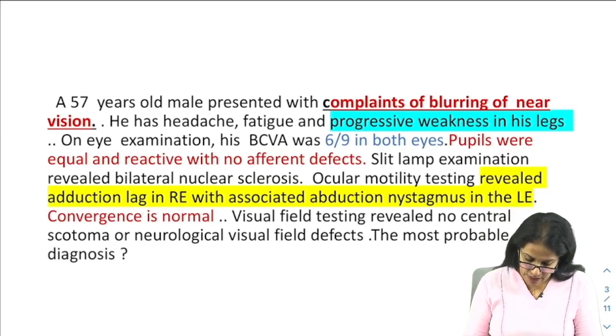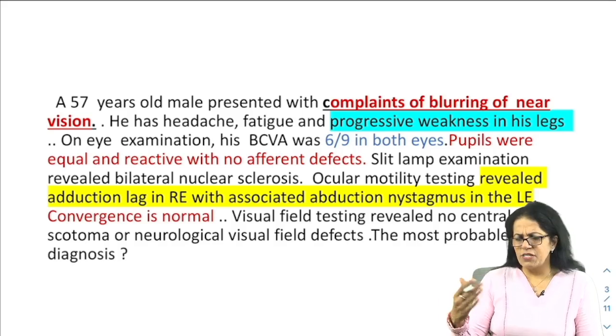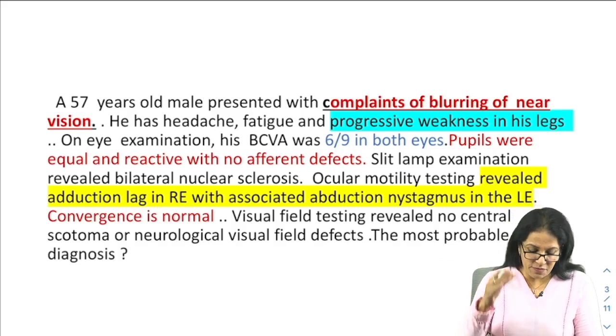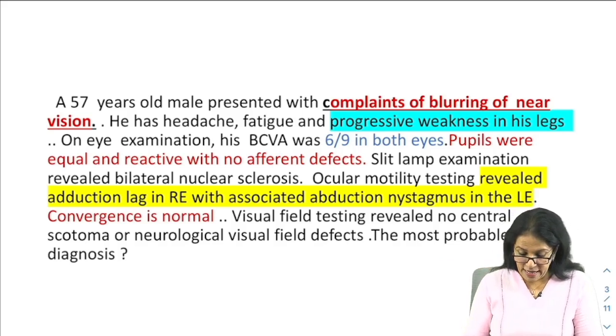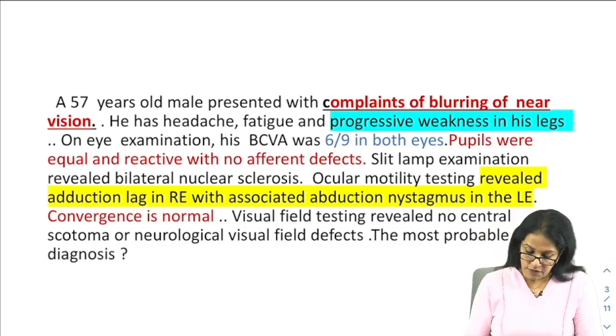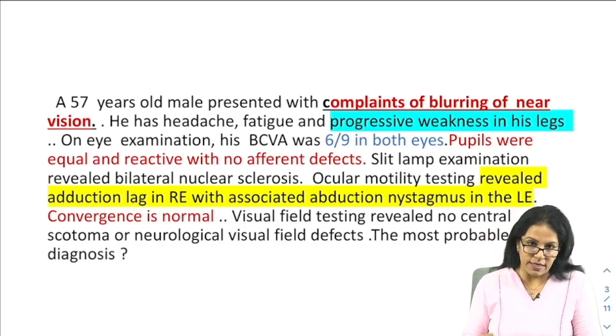A 57 years old male presented with complaints of blurring of near vision. He has headache. If just after 40 anybody comes with a difficulty in near vision, we know it's presbyopia. Well, he's 57 years, but he also has headache, fatigue, and progressive weakness in his legs. That's significant. On eye examination, his BCVA, best corrected visual acuity, meaning after specs correction, was 6/9 in both eyes.